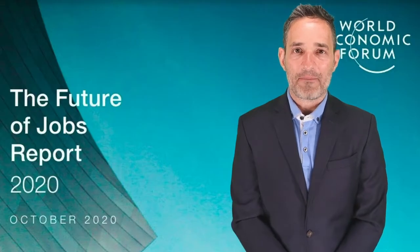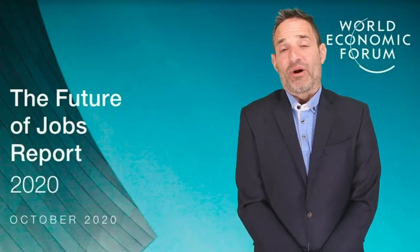In other words, it's incumbent on all of us as leaders to adopt new changes, to elevate, to transform, to reinvent, and ultimately to deploy our creativity to drive meaningful progress. Don't just take my word for it.